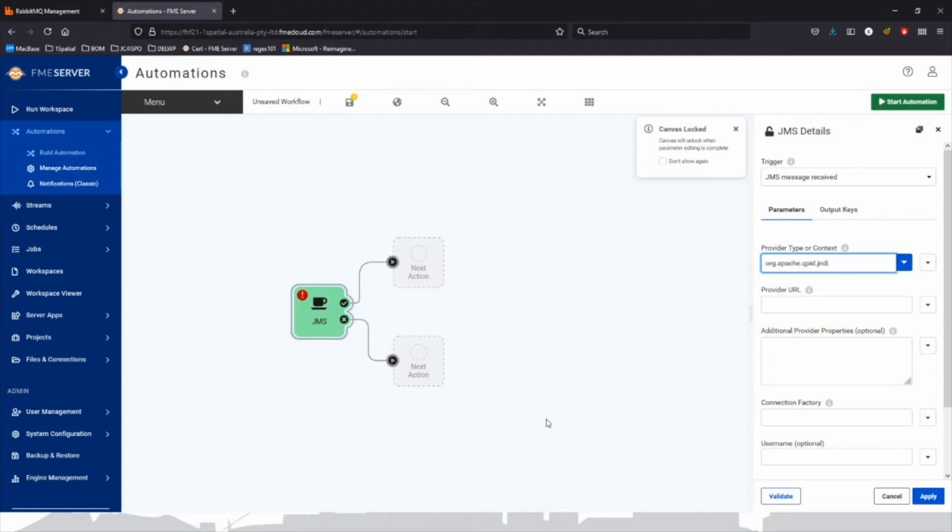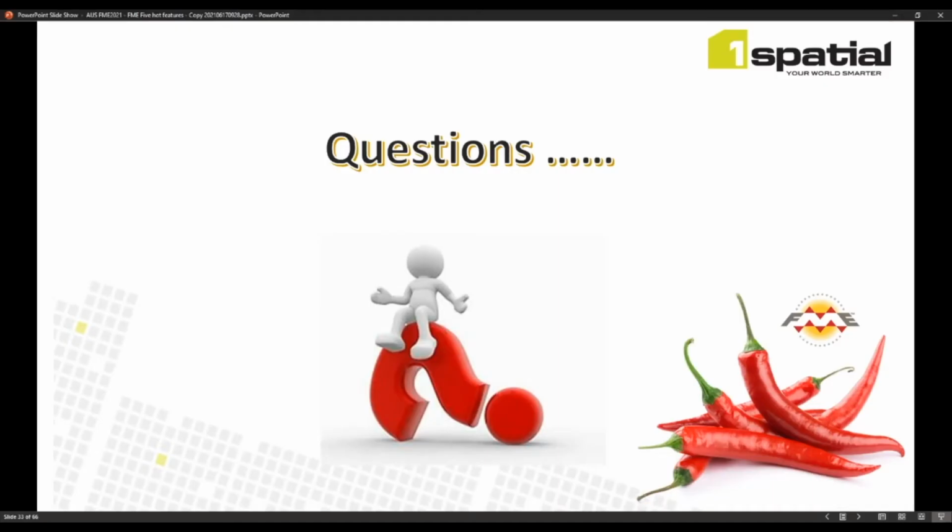So FME Server has its FME share, and that's where you provide those plugins. And then you'll be able to get this working as well through extensibility. Out of the box options and extensibility. It's the best of both worlds and it's fantastic. That basically is going to wrap up my presentation. Are there any questions for this?